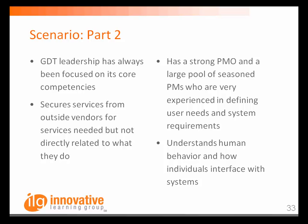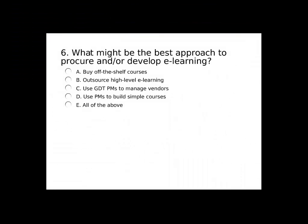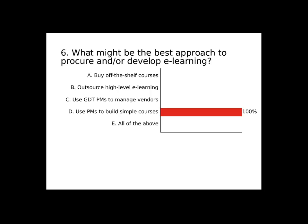So our polling question: what might be the best approach to procure and or develop e-learning? Buy off-the-shelf courses, outsource the high-level e-learning, use the project managers to manage the vendors, use the project managers to build simple courses, or all of the above. Go ahead and make your selection. The responses are coming in quickly.